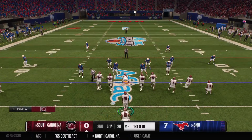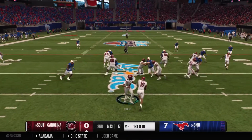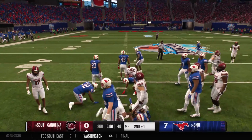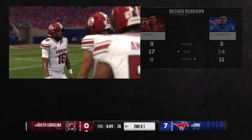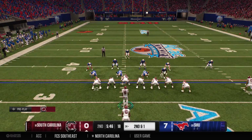Looking for a productive play on first down. The give to the single back. Dances away from one. These little gains can start to add up as he gets it up to the 34. After the 9-yard pickup on first down, here's 2nd and 1.